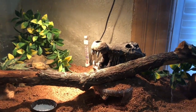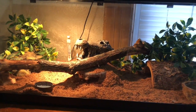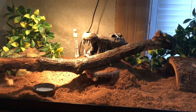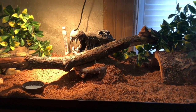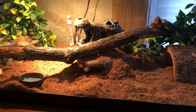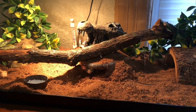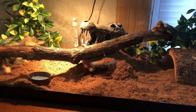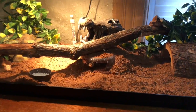So, this is a 20-gallon long, and this is perfect for him. During the day, I have this little light bulb just for him, and then at nighttime, he has a little night light bulb which I can turn on if I want to see him, because during the nighttime he's more active. Leopard geckos are nocturnal, so they won't be out that much during the day. But at nighttime, you pop in a little black light, a little dark red light, and bam, you will check him out. He will be walking around everywhere, climbing on everything. But mostly right now, he just chills.